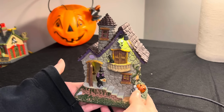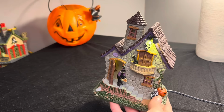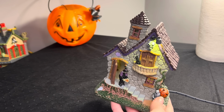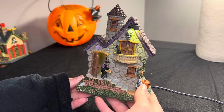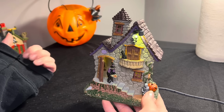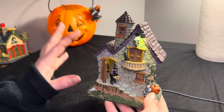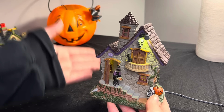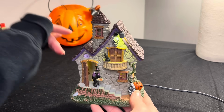If you're looking for something to start, you don't want to get anything too big, definitely check out Lemax's smaller buildings. Even in previous years, they've had a few different smaller scale options, and I really like this, because this is something I can use for my readings on YouTube, and then also, of course, my village as well. I'll tuck it in the background. And even if you have buildings that are not comparable in size, you can tuck this in the back, right, and have that forced perspective of this being in the background.